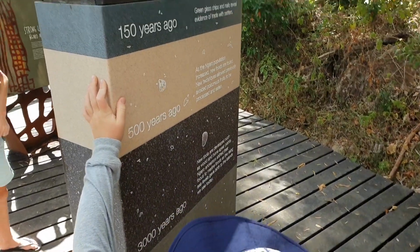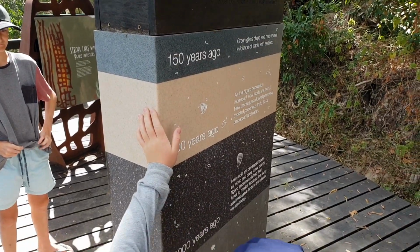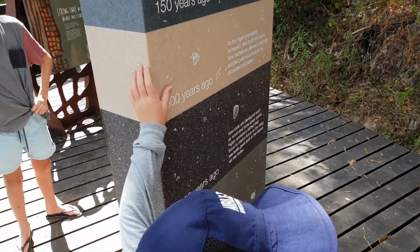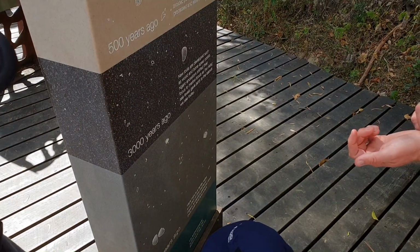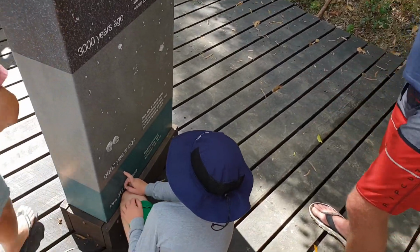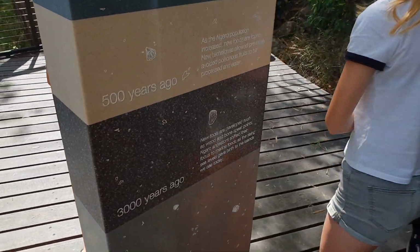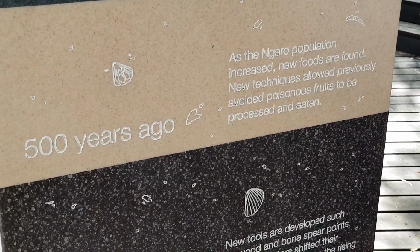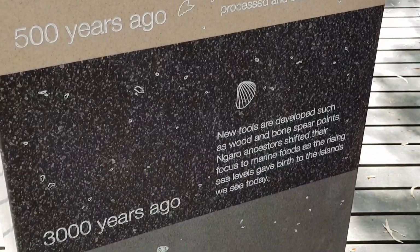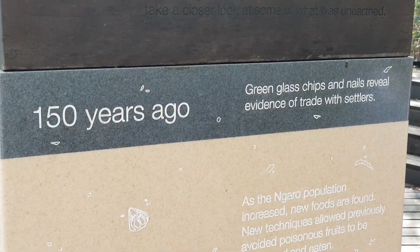3,000 years ago, we've got new tools that developed, such as wood and bone spear points. And the Nagara ancestors shifted their focus to marine foods as the rising sea levels gave birth to the islands we see today. 500 years ago, as the Nagara population increased, new foods are found, new techniques allowed previously avoided poisonous fruits to be processed and eaten. And 100 years ago, green glass chips and nails reveal evidence of trade with settlers.